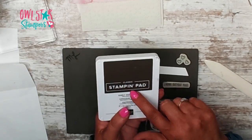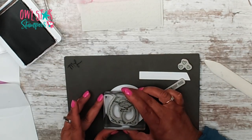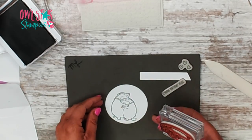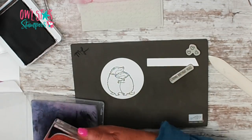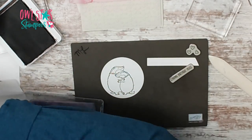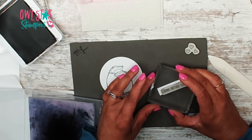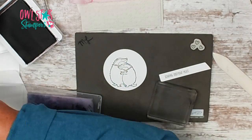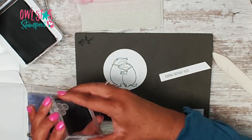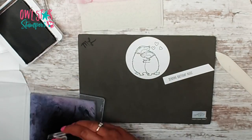For this one, we're using Early Espresso ink as well. You could use Memento Black too. I'm just gonna use the brown to make it not so stark, although it's the darkest brown we have. And then I'm going to clean this off right here, and then we're gonna stamp our sentiment here, and that's gonna go also in Early Espresso. Oh, and then we got to do our little hearts, so that's gonna go right there. Okay, and then last but not least, this little trio of hearts, we're gonna have them off to the side here like so. There we go. There is our stamping.